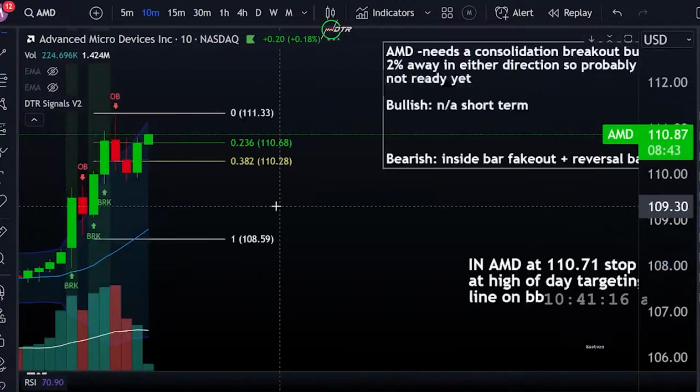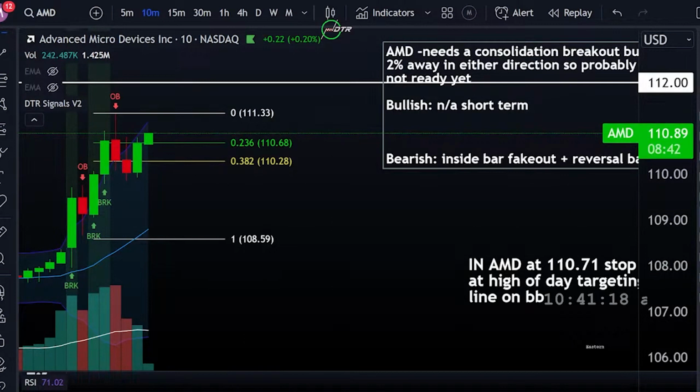I think this probably should have been my entry right here. I just couldn't talk myself into waiting just a little bit longer. That's really right. So that's the fake out higher there that I should have gotten. So yeah, ultimately, I am kind of picking at straws here a little bit, but this was the trap I wanted to make sure was set.